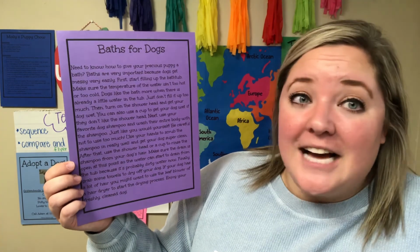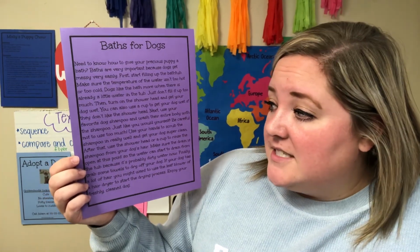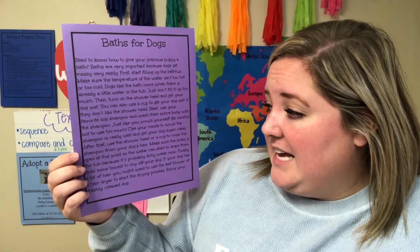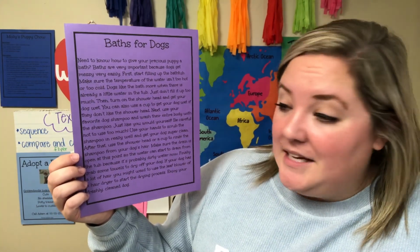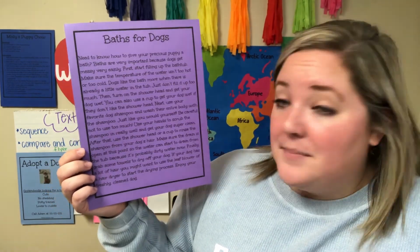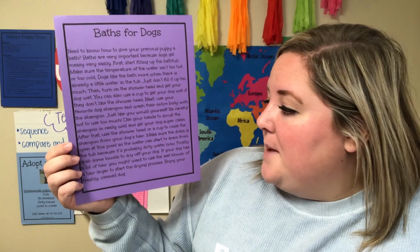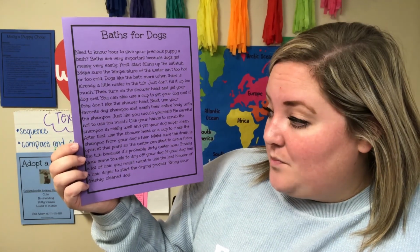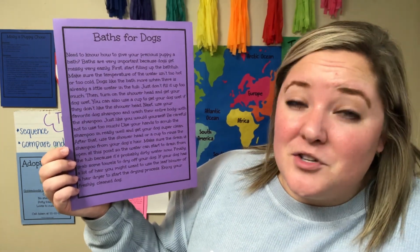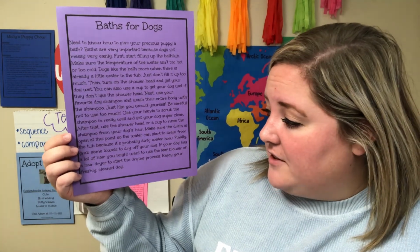Be careful not to use too much. Use your hands to scrub the shampoo in really well and get your dog super clean. After that, use the shower head or a cup to rinse the shampoo from your dog's hair. Make sure the drain is open at this point so the water can start to drain from the tub because it's probably dirty water. Finally, grab some towels to dry off your dog.